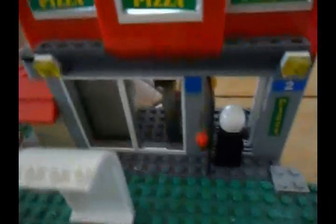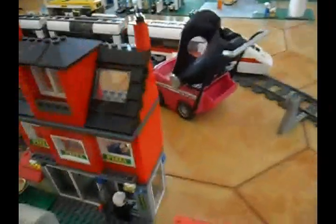Now, the most popular place to get some food, and of course the most popular place to get a coffee or something, is the Legona Brickville Pizzeria, but it hasn't got that much business right now. It's only got 1, 2, 3 people in there. We'll get an interior view on that shortly.